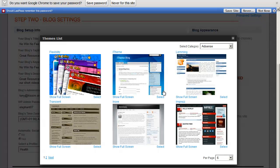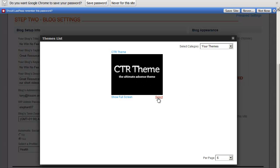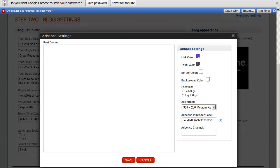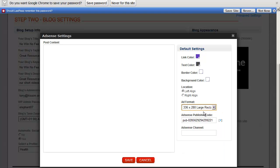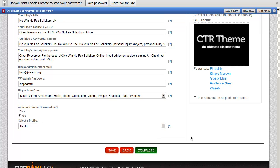Now I'd recommend this flexibility theme. It's a really good theme and it's free, okay? You can get that anywhere, not just in Firepower, but I use my own theme, which is the CTR theme, and I'm going to select that and make that one the theme that I'm going to use. Now if you're using one of those other themes, you can click here and you can choose what Adsense settings. I would recommend you put left align, and I would recommend that you take the 336 by 280 large rectangle and make sure your publisher code is okay. If you have an Adsense channel, you can put it there. If not, don't worry too much, but it's basically helpful for tracking and stuff like that.